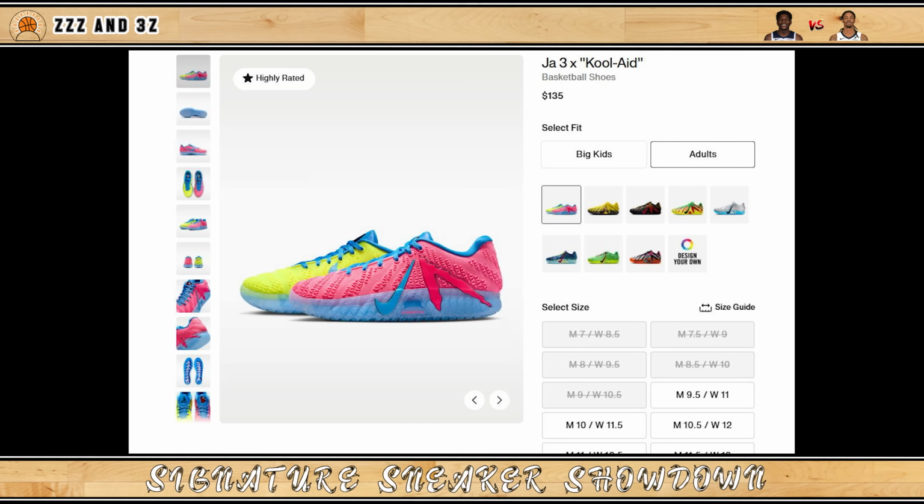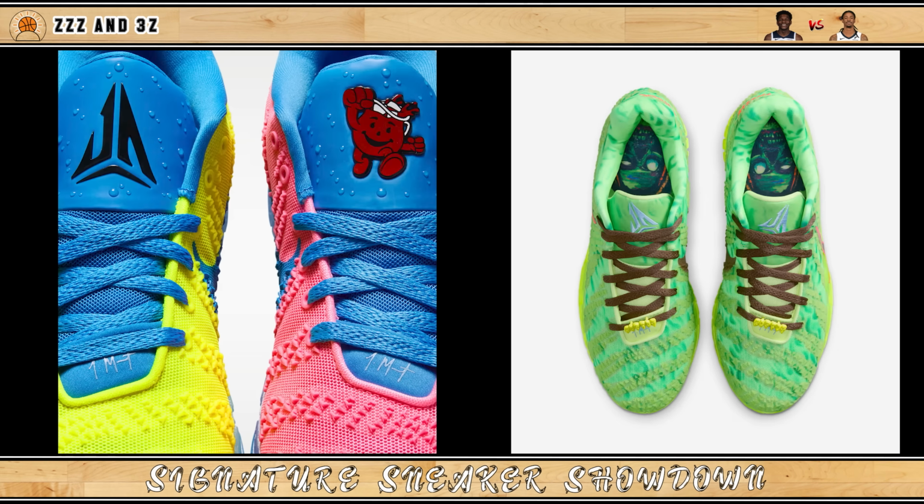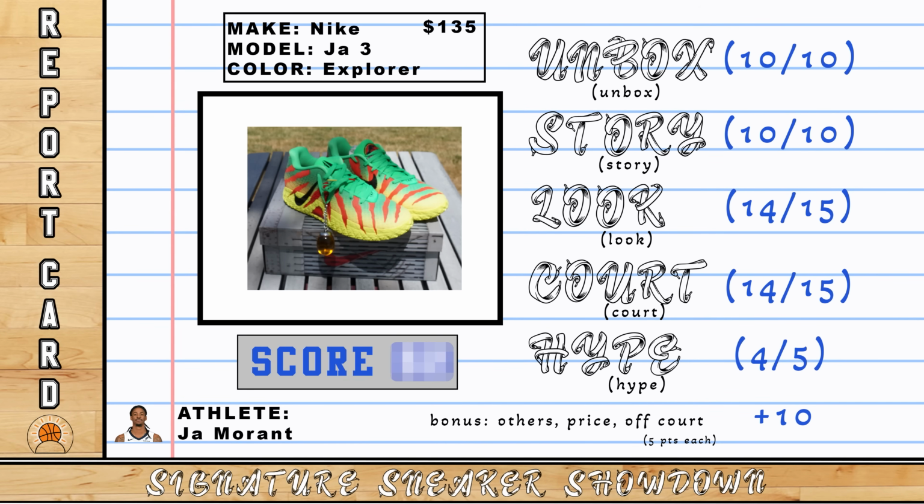Storytelling, a perfect 10 out of 10 as well. Currently, there are 8 different colorways on Nike.com of the Ja Morants, all with a different story behind them. For this model specifically, one of Ja's favorite movies, none other than Jurassic Park, and all the other models having tie-ins specifically to things that resonate and are specific to Ja Morant as an individual and as an athlete. So a perfect 10 out of 10 with the storytelling behind these Ja 3s.